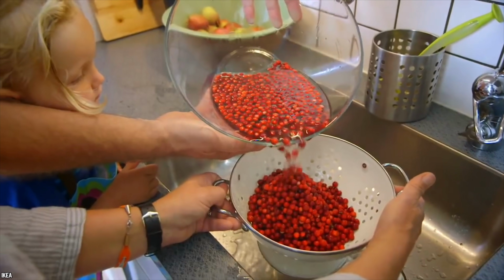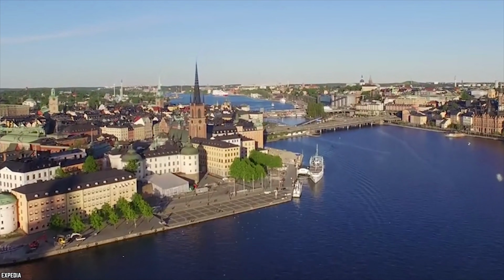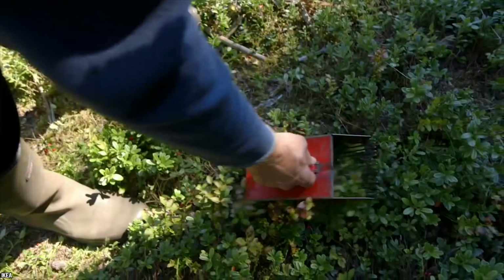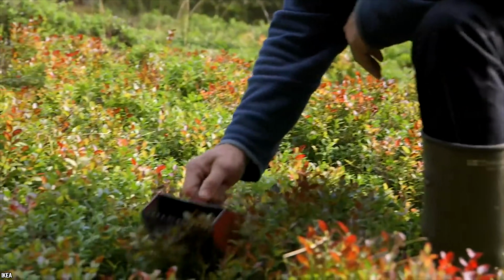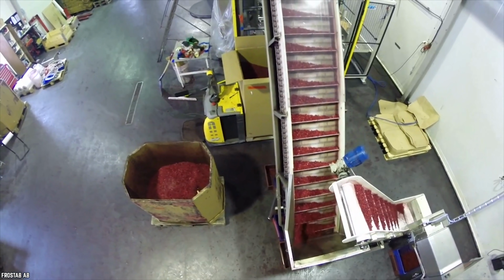If you want to buy lingonberries fresh, you should know that they aren't easy to find in countries other than Sweden. Sometimes it's possible to purchase them frozen. These berries grow in the wild in Sweden, and they're picked just 2 months out of the year, during August and September. They taste bitter raw, so most people don't eat them in berry form.